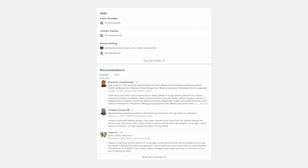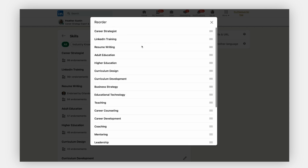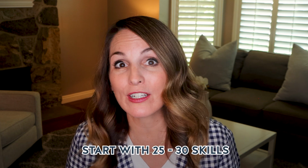Anyone can say they have good labor management skills, right? But if 30 people have endorsed you in that skill, an HR person can see that you're the real deal. Now, LinkedIn allows you to add up to 50 skills and highlight your top 3. You can even rearrange the order of your 3 depending on what you want to emphasize. But my personal recommendation is to use 25 to 30 skills and go from there. You don't want to water down your profile.